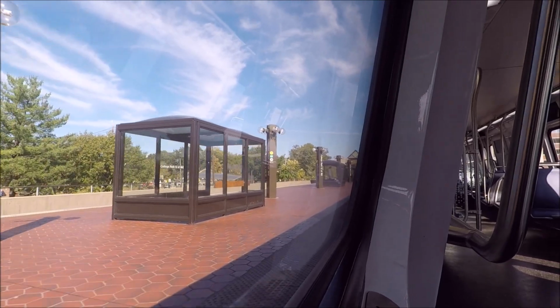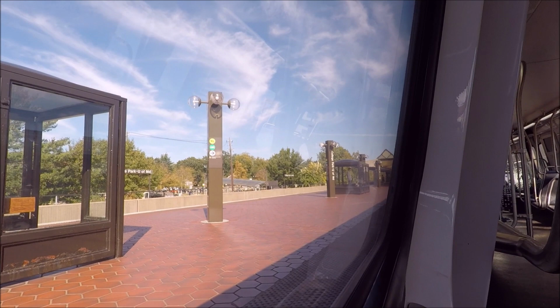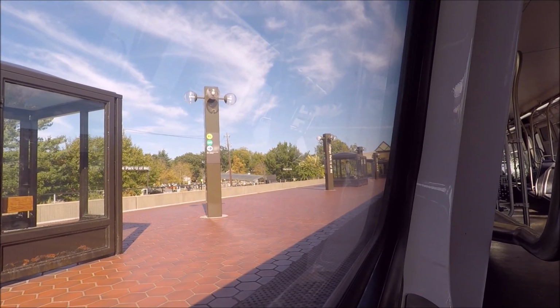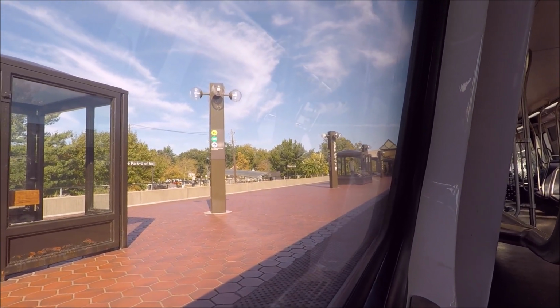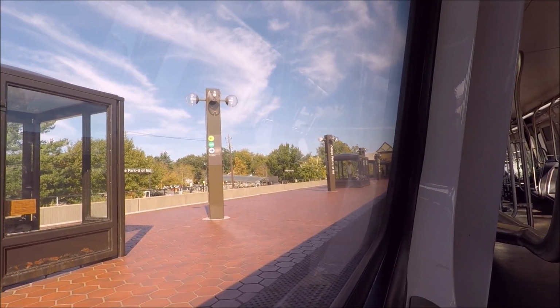This is College Park, UMD. Oh, they fixed the little stand for the light. They added the yellow thing down. It's taking them a little bit to add the indications that the yellow line also goes up to Greenbelt now.